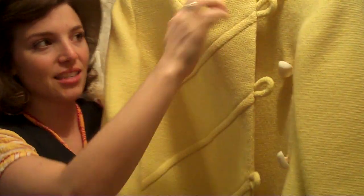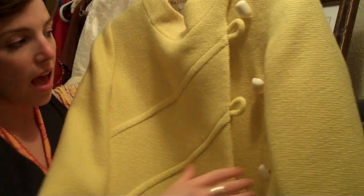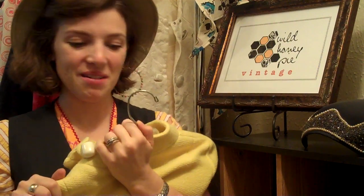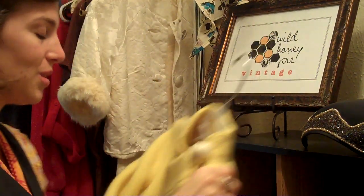It's from the 60s. It has this amazing sort of asymmetrical design, perfectly spotless yellow lining, and I just love the idea of a girl walking along maybe in New York City on a cold gray day with this beautiful bright pop of color to kind of lift your spirits. I love this, really love this coat.